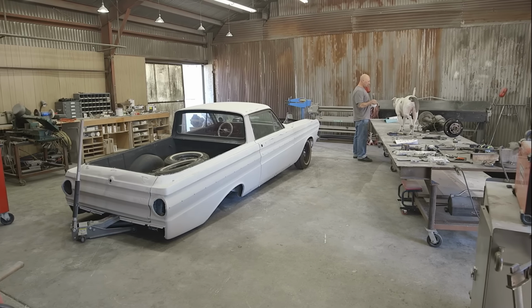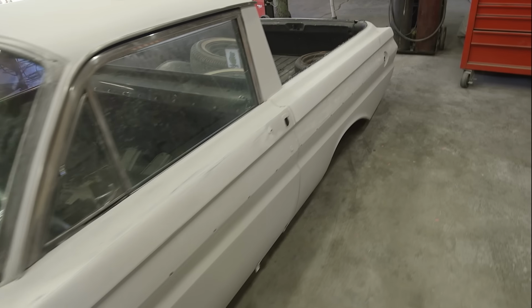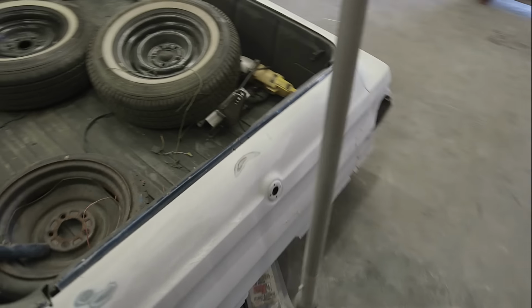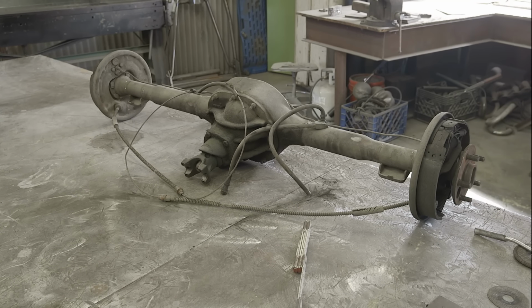I need to get the Ranchero to be a roller. It's got a long ways to go. I got this polyester style primer from Eastwood. Bill didn't have a 9-inch rear axle. He says the one that's in the car is in perfect working order. So I've come up with a plan that's just going to adapt the TCI brackets to the smaller axle housing.